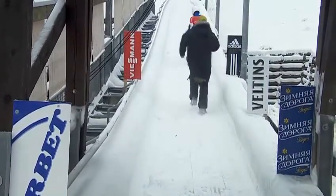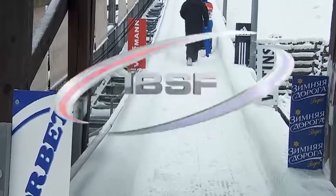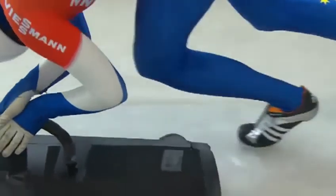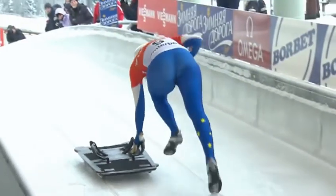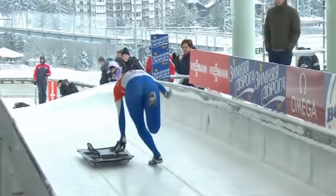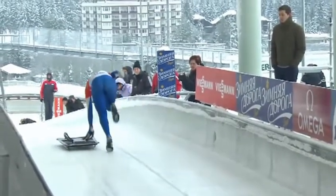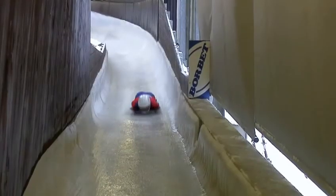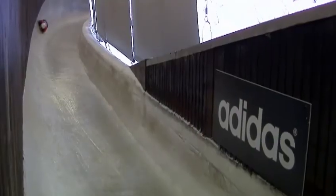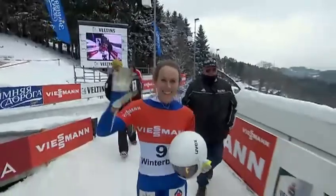The Australians, a number of years ago, targeted skeleton as one of those sports that you can make a big difference in for a small budget. Look at this, she explodes away from the blocks again. Her hand on the right, but look, it's the left-hand runner in the groove. She gets a nice transition. It's a good run.